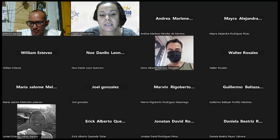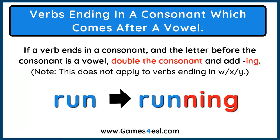Cuando tenemos un verbo que sea consonante, vocal, consonante, duplicamos la última consonante y le agregamos ing. A excepción de los verbos que terminen en W, en X y en Y. Por ejemplo, tú no puedes decir fixing, que es el verbo arreglar. Ni por ejemplo, play. Play termina con Y, entonces no puedes decir playing con doble Y. It cannot be possible, no puede ser posible. Ok, so esa era una.